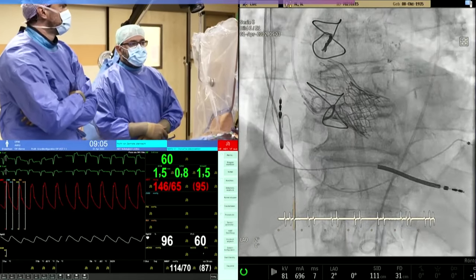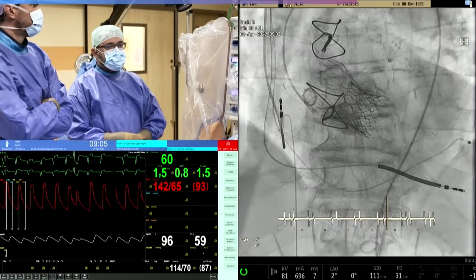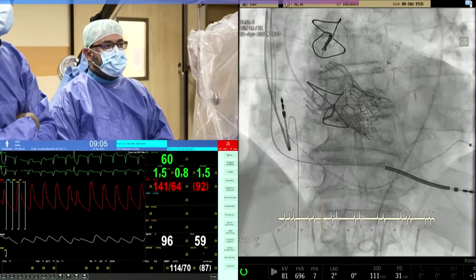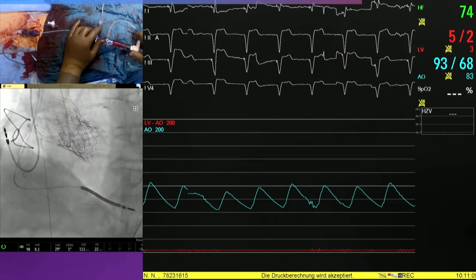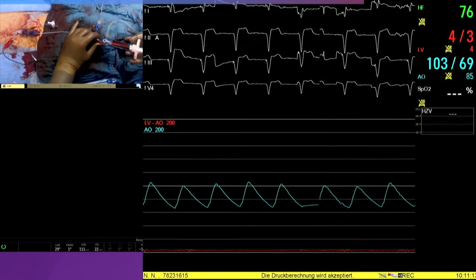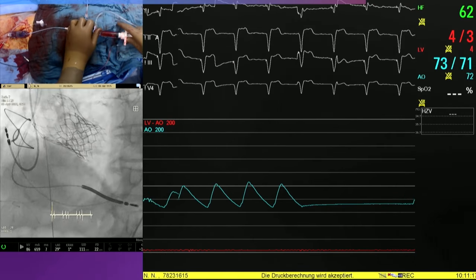At least angiographically, we don't see regurgitation. We will need to check this with echo, of course, afterwards. Yes. So this is a Judkins right, 3.5. A little bit of a short Judkins, so still not there.